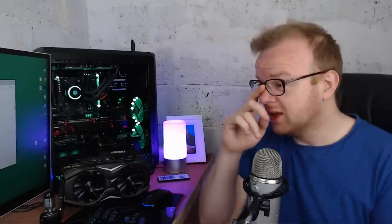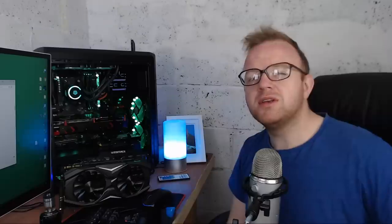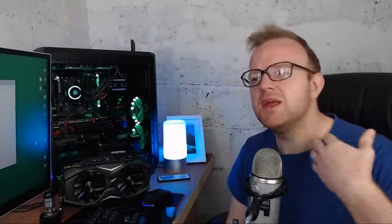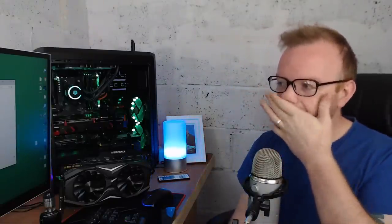But if you hit that VRAM buffer, that 3GB buffer, and you go over it, it doesn't matter what card you have, you'll begin to lose frames. So that's what happens. For me, a 470 with a 4GB VRAM buffer is probably the bare minimum in 2018. So I would probably prioritize a 470 or 570 over a 3GB 1060.